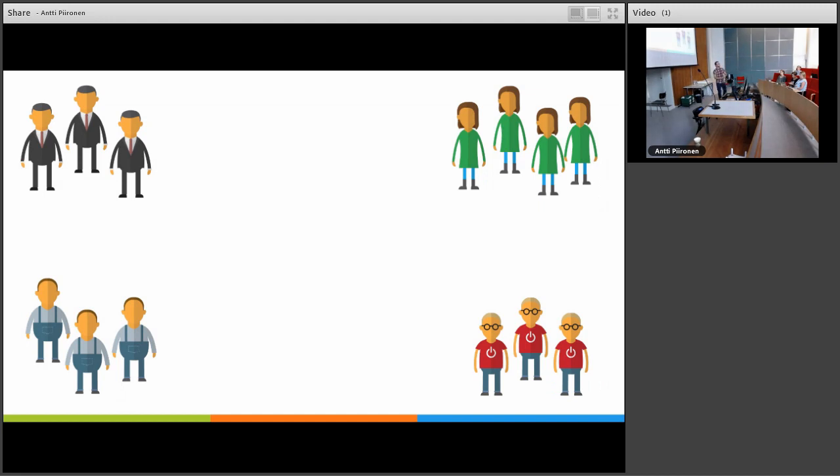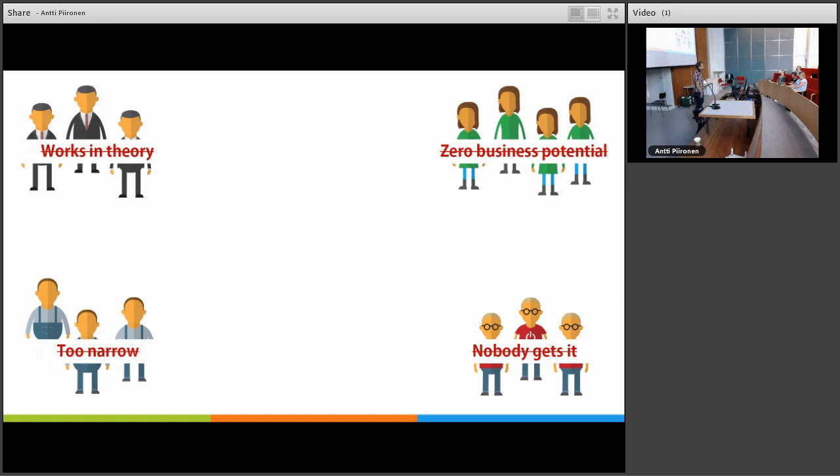But the outcome is often a bit narrow. It can be narrow in many ways. I've seen a lot of different kinds of service propositions that don't have any business model because people don't have any business experience. Or people have built something really fancy technically speaking, but nobody really gets it. Nobody really understands what it is.